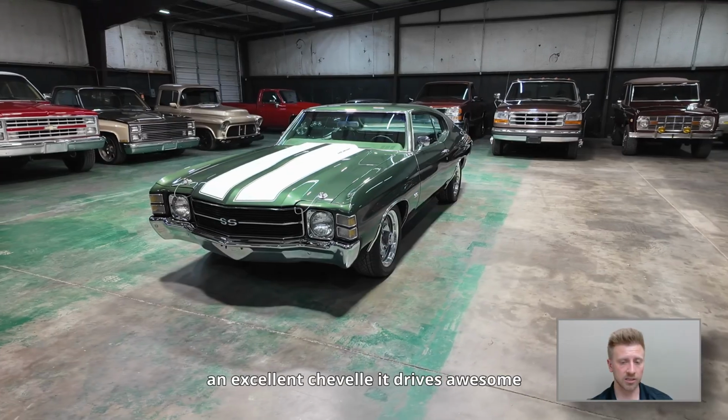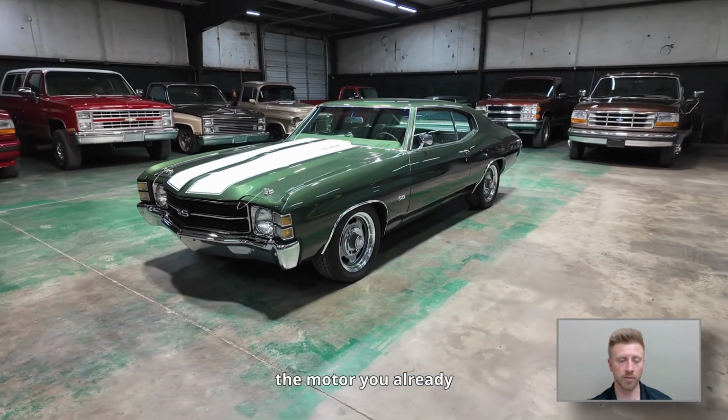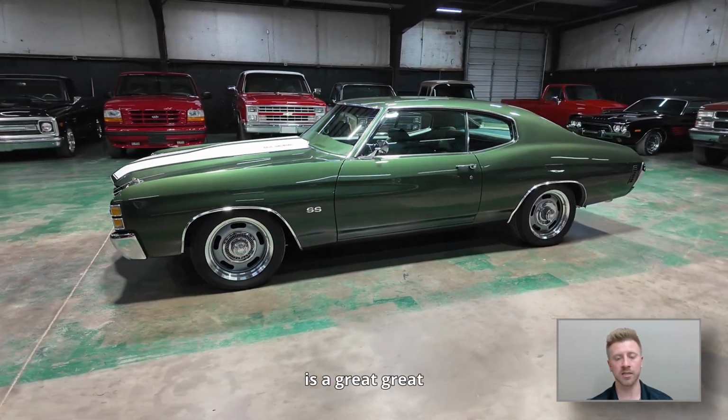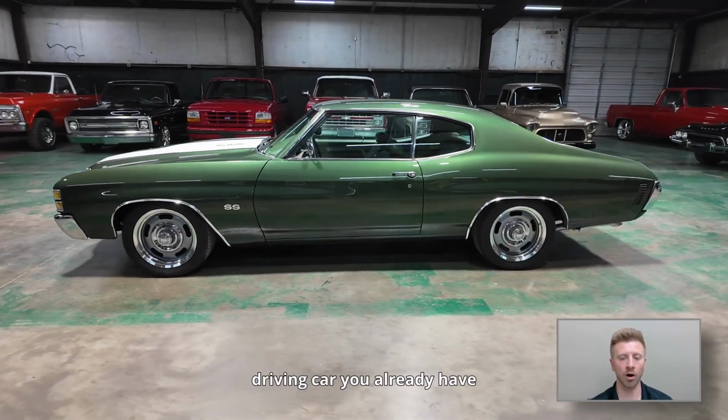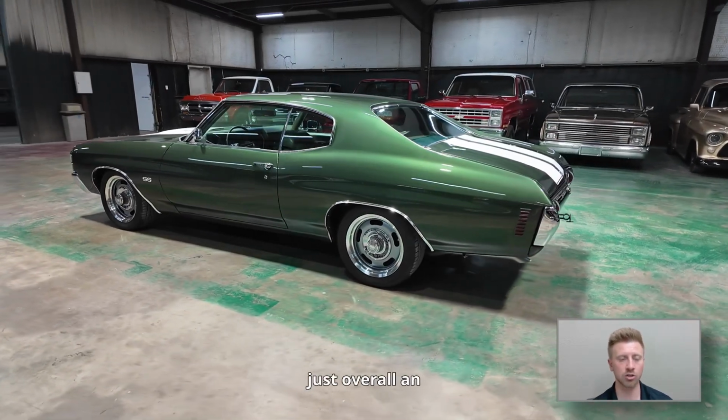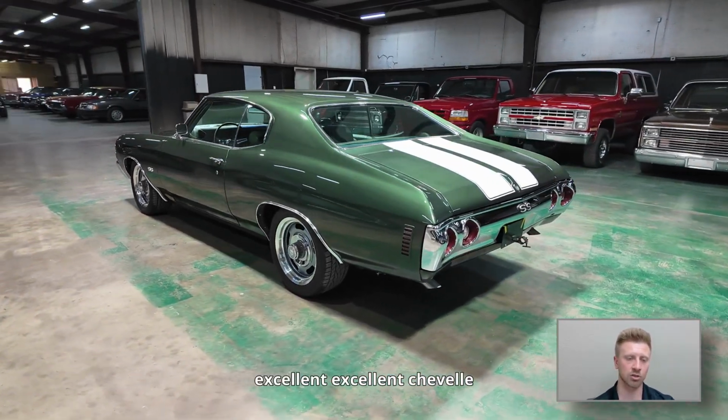Overall, this is an excellent Chevelle. It drives awesome. The motor, you already have a big block. It runs strong. The 4-speed is ironed out. It is a great, great driving car. You already have the factory AC, nice paint, nice underneath. Just overall an excellent, excellent Chevelle.